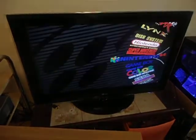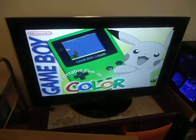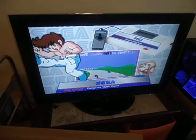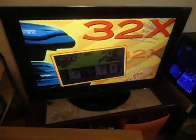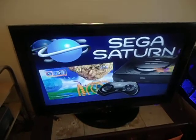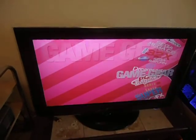Super Nintendo, N64, GameCube, Game Boy Color, Game Boy Advance, the good old SG-1000, basically Master System before it in all but name. Then you have the Western release of the Master System, Mega Drive, my good old Mega Drive, Mega CD, 32X, Sega Saturn. Now actually I'm quite impressed how well it emulates on the PC now. The emulators have really got good. And same with Dreamcast, emulates pretty well now.